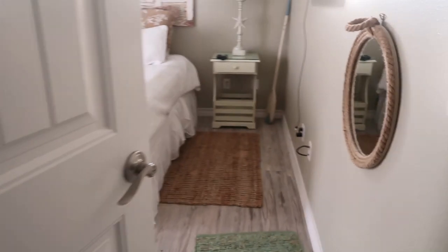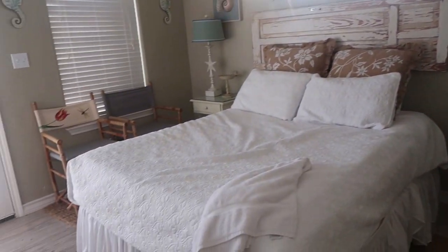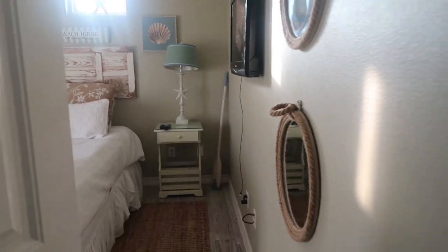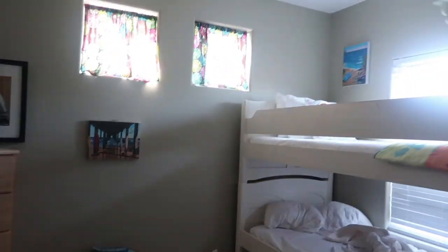And then here is the room that Vanessa stayed in. Again, this is another one of those rooms that had a door to access that back patio, which I thought was so awesome. Literally everybody in the house could get to that back patio on the outside, which I thought was really, really cool, except this room, which was set up to be the kids' room.